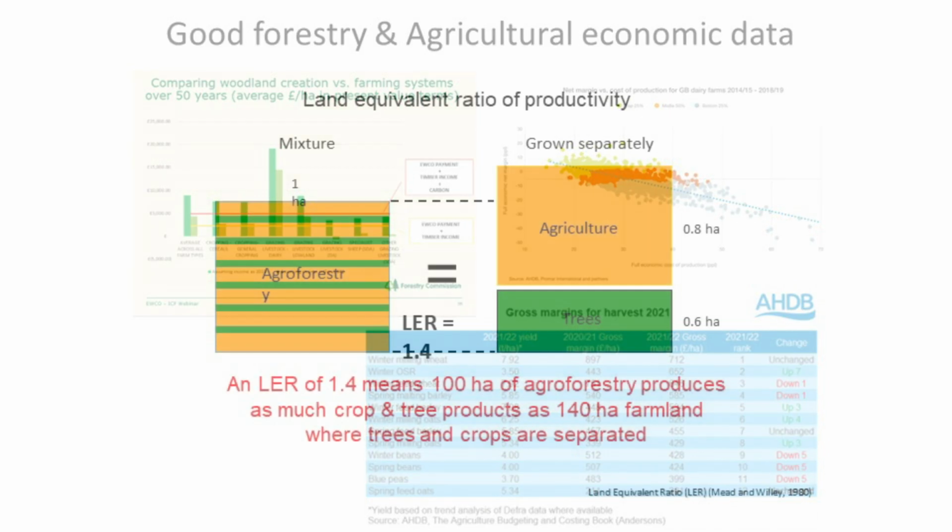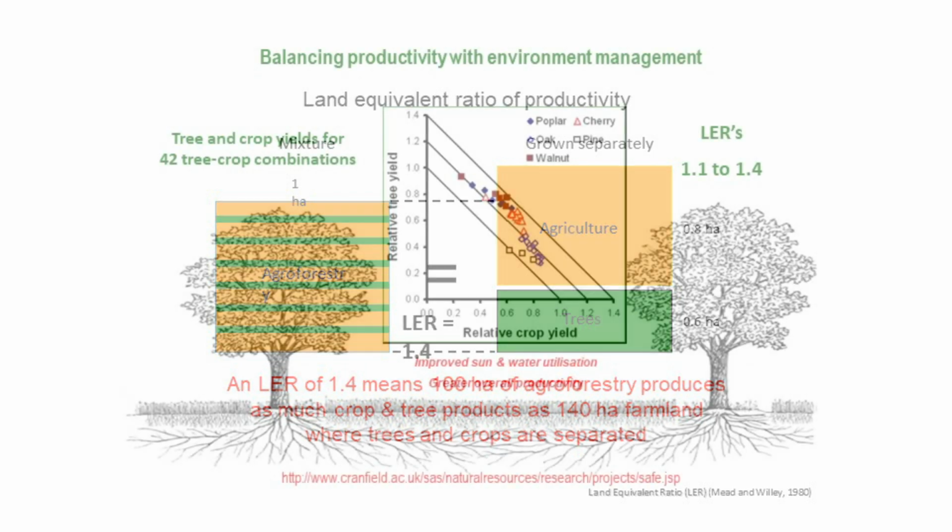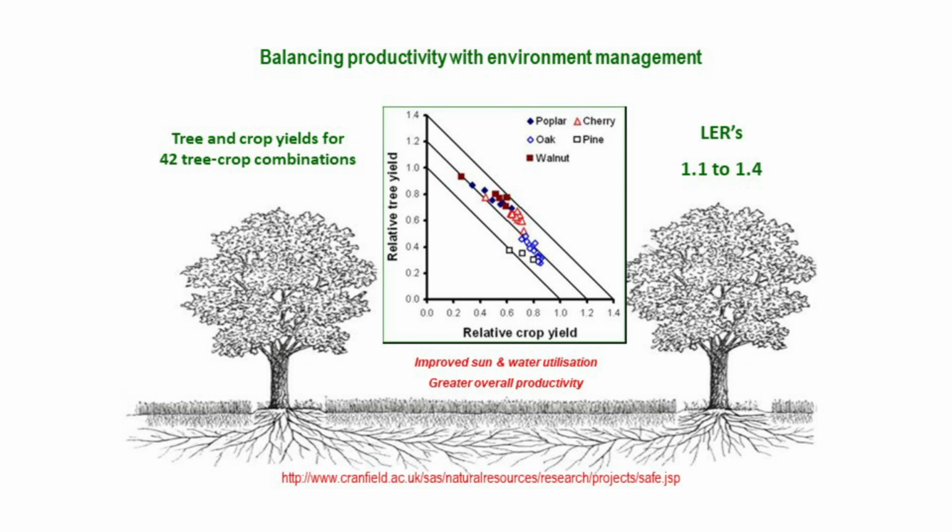But in terms of looking at productivity, if you compare a mixed agroforestry context using what's called a land equivalent ratio, you would need 0.8 hectares of agriculture and 0.6 hectares of trees to get the same productivity as 1 hectare of agroforestry, giving you a land equivalent ratio of 1.4, which means you've got about a 40% bounce in potential productivity. That's probably at best. A big European project looking at 42 tree crop combinations said that those land equivalent ratios are between 1.1 and 1.4. That's between 10 and 40% more productive.